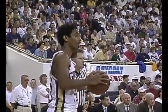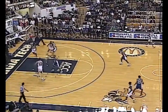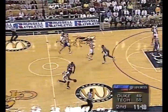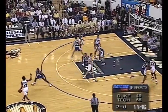And Duke actually playing a fairly small lineup with Elton Brand on the bench. Burgess is also on the bench, so is Domzalski. And so we'll see if Georgia Tech tries to take advantage of that by going inside.